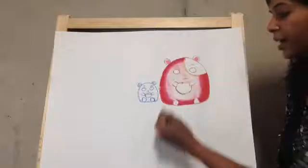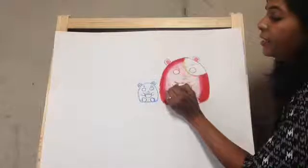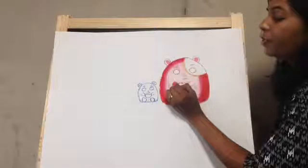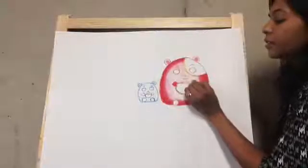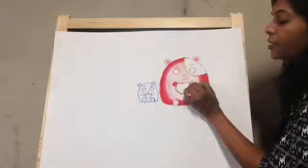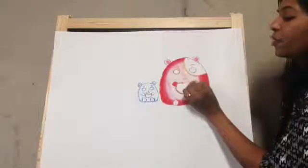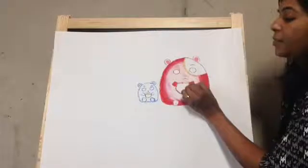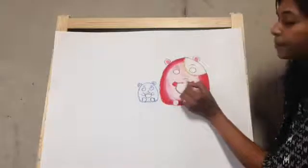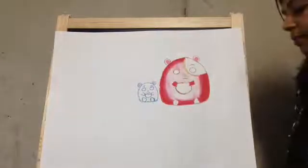I'm going to cover my hands with whatever color I chose. I chose red here, so I'm using red to do the hands of the hamster. So you can do whatever color you chose for your hamster. Use the same color for your arms, the teeny tiny arms. Okay.